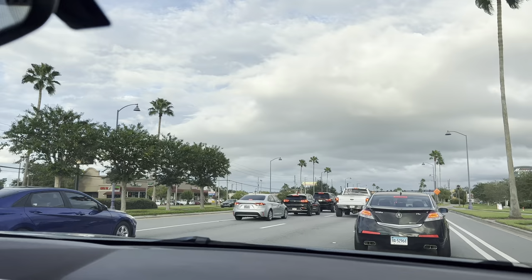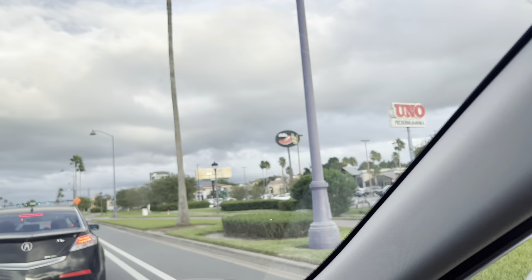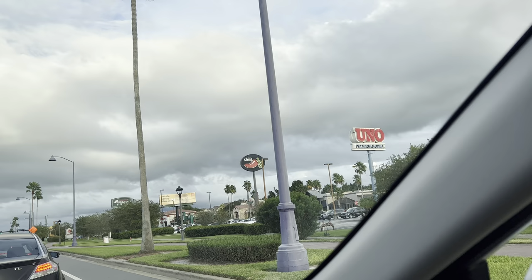And there's our Chili's there on the right-hand side. There it is, just hiding behind that little post there. We do like the Chili's. So we've got Uno. We went there the first time, absolutely loved it. Went with your family. Yeah. Didn't have the best time, did we?